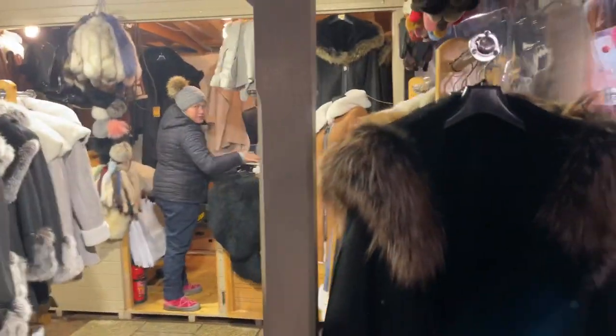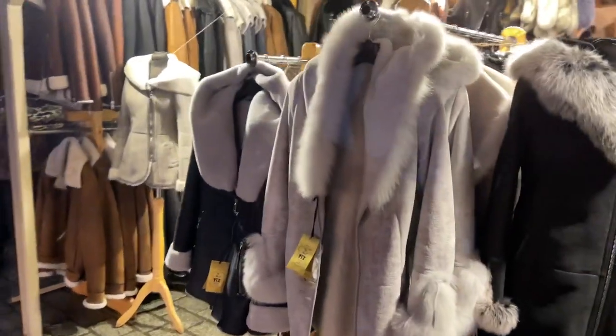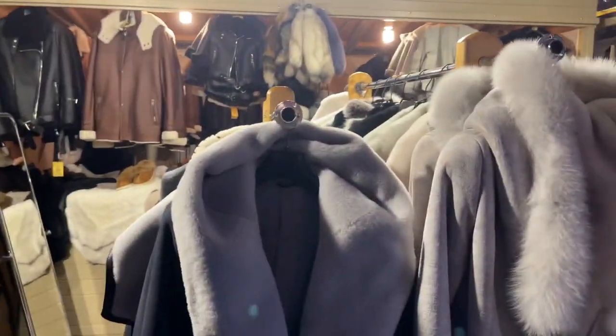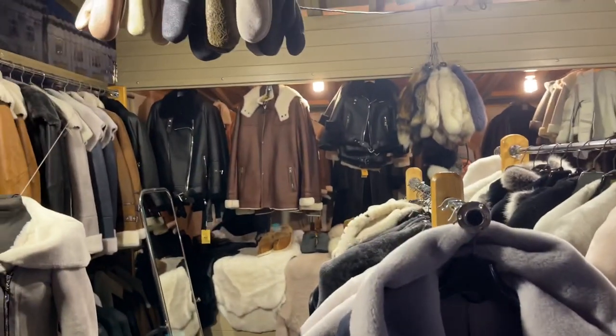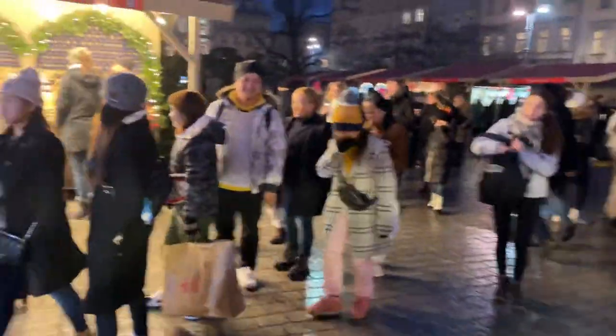This is what I was talking about, the leather goods. It's the real deal. This is great product from Zakopane. I think they're from Zakopane.